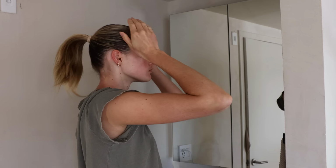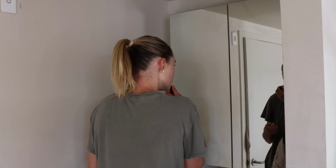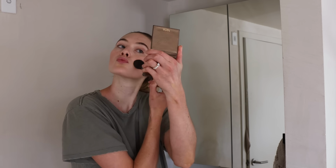So after that, I will do a quick little makeup, a little concealer, a little blush. I like to get ready in the morning because I feel just more put together, and when I'm in the gym, when my hair's flying everywhere and I look tired, I also just feel tired and I feel all over the place.